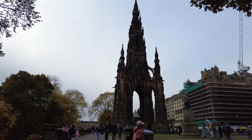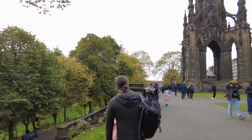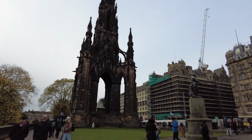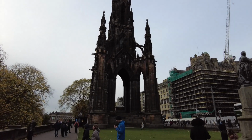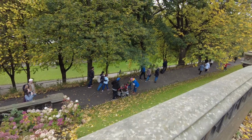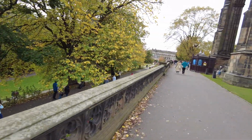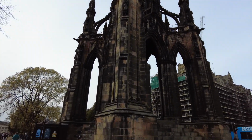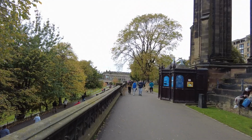So you see in the same place you have these gardens. They are known as Princess Gardens, and you can just look around this magnificent landmark. So from here you have this option to walk within these gardens, or you can just walk beside them. Now on the right hand side you can see the Scott Monument, and right in front you'll reach the art galleries.